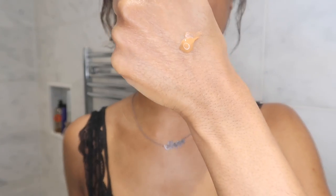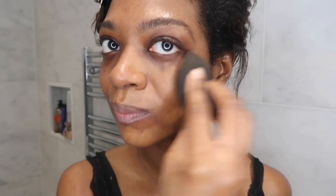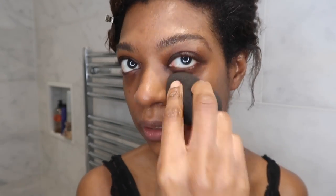So I'm gonna just give this a good shake, something I never do, actually. Give it a good shake. I'm gonna pop one pump on my, that's actually quite a big pump. So that's one pump here. There is a slight scent to it. It's quite floral. The scent is quite long, actually.